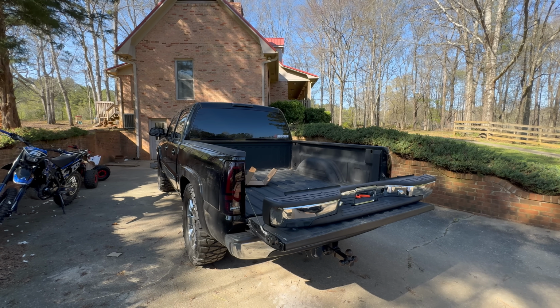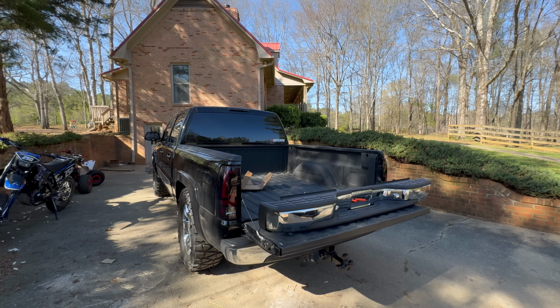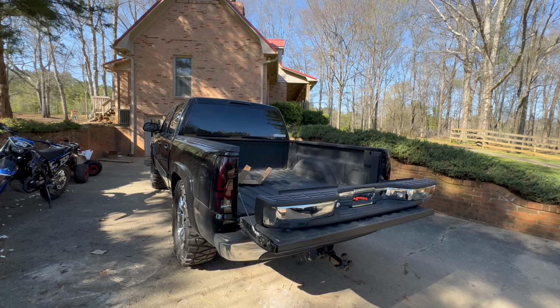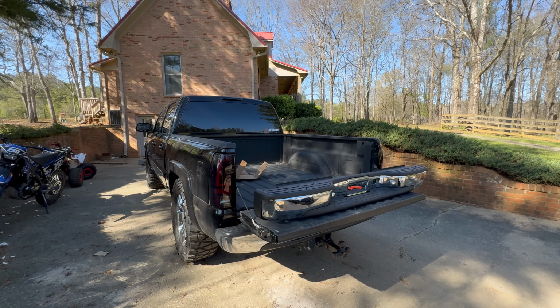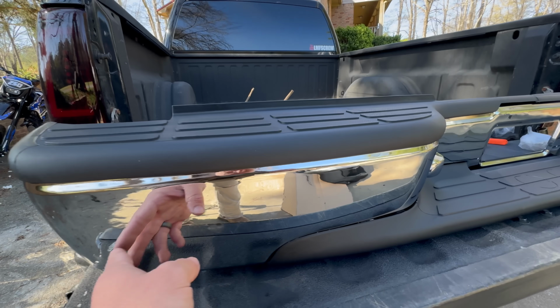So I guess now we're forced to try something different. I think we're going to have to go with a different generation bumper on here, swap it up. Only reason why I wanted to try this, because if it was a real nice replacement bumper for $100, dude, that's a freaking steal of a deal. But it just doesn't look like it.